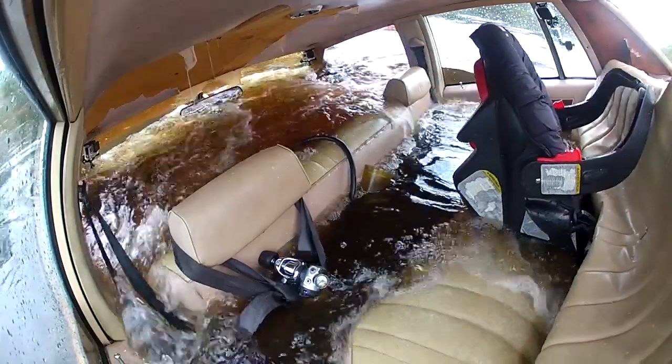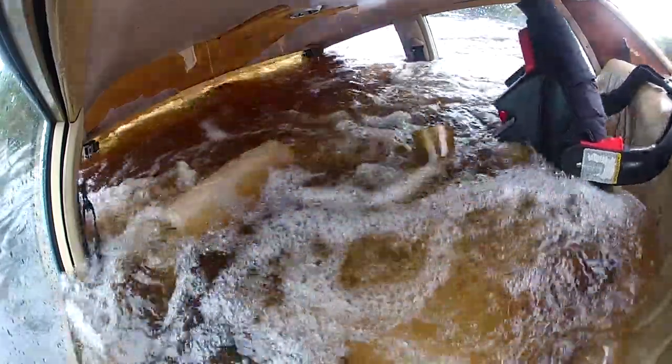There is no air bubble. There is no magic opening the door. The last thing in the world you want to do is open the door of this vehicle, if it was even possible to open the door because of the water pressure. If you get that door open, you are going to flood that vehicle so much quicker as that door comes open.